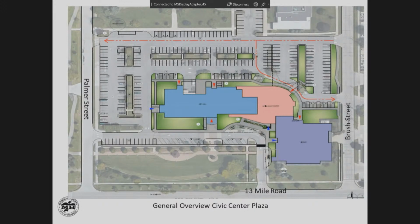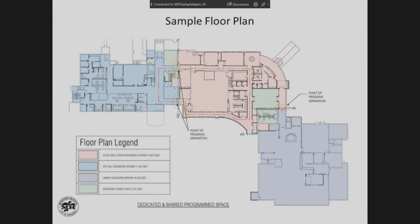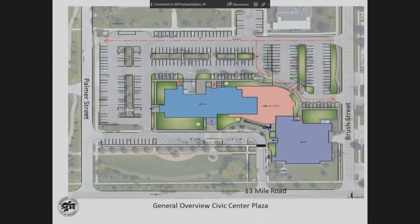So what are we actually talking about? The plan is to rebuild the Active Adult Center on the Civic Center Plaza while also renovating the library and City Hall as part of this construction. As you'll see on this slide, the pink area is the new build that will be part of the Active Adult Center. And you can see we have 13 Mile and Brush Street just so you can get your bearings.